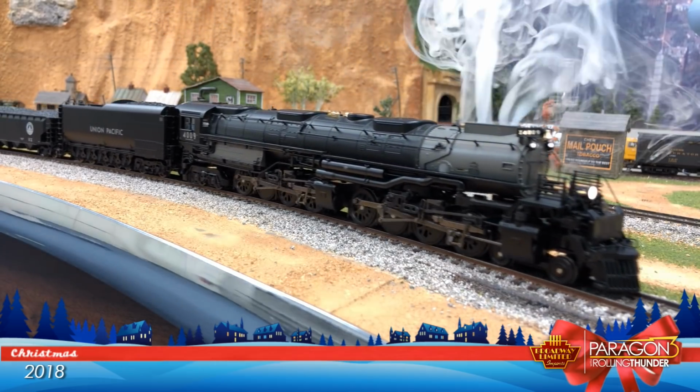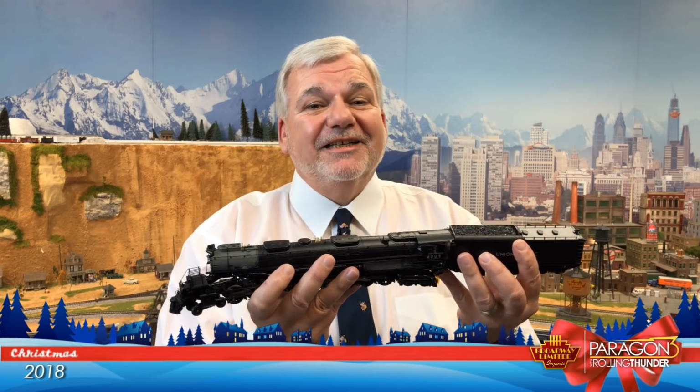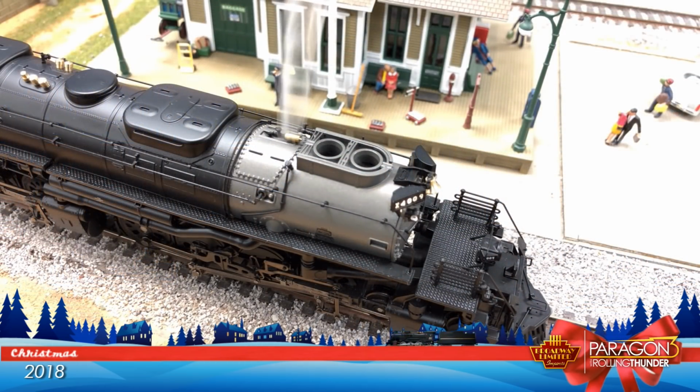It's heavy, which means traction. Die-cast boiler, die-cast chassis, die-cast tender, die-cast tender chassis. Lighted number boards. Of course, synchronized smoke, of course, sound, of course, dual load. But one of the cool things that this has is that when you fire up the whistle, you get the impression of steam coming through the whistle itself.